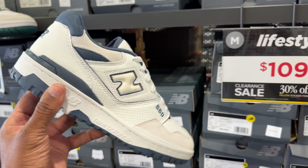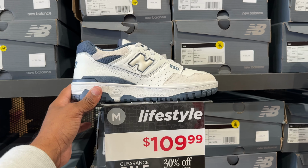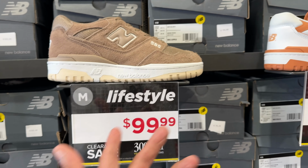I apologize if I'm giving the Nike colorways to the New Balances, but these other shoe brands don't put the colorway on their shoes. Some of these shoes are hard to remember, like the 550s. They don't have names, like how Nike coined some of their shoes. For example, this would be like a khaki brown. It does remind me of a khaki brown.